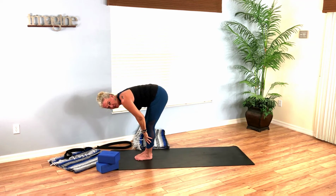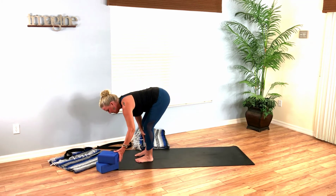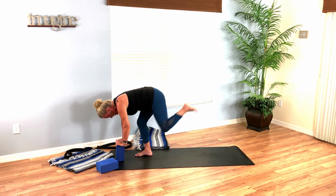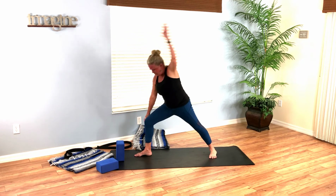Forward flexion, forward folding could be really uncomfortable for your back. Some things to do: separate your feet, bend your knees, maybe put blocks beneath your hands, do what feels best for you. We're going to step the left foot to the back of the mat, pressing the left heel down, rise up to warrior two.